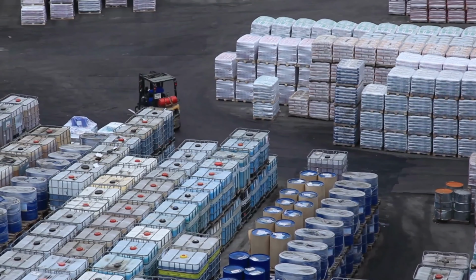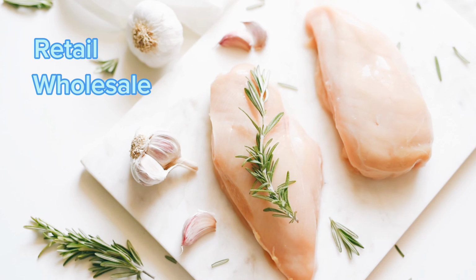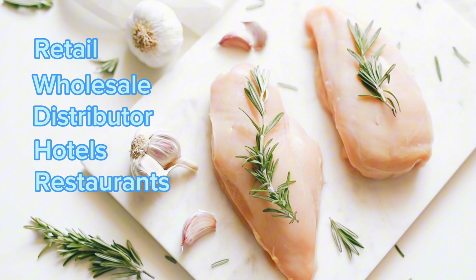So now for the customers, it has a wide range. You can just say roughly everybody. But to be more specific, you have individual households who buy chicken. You have businesses such as retailers, wholesalers, distributors. You have hotels. You have restaurants such as KFC, which I just talked about. You have caterers, schools, and literally several other forms of institutions.